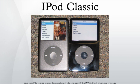Second generation. The second generation of the iPod Classic was introduced on July 17, 2002. Using the same body style as the first generation, the hold switch was redesigned, a cover was added to the FireWire port, and the mechanical wheel was replaced with a touch-sensitive wheel. The front plate also had rounded corners and edges.